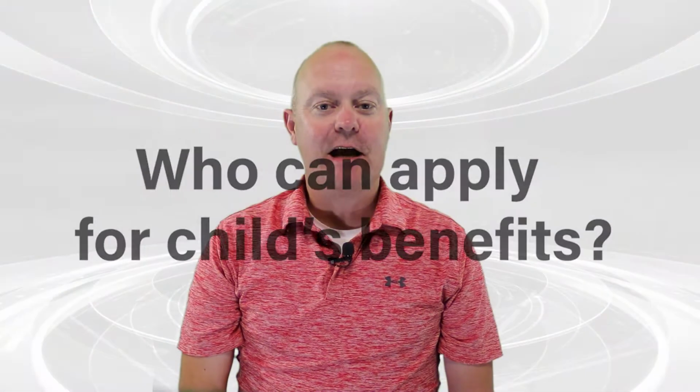Who can apply for child's benefits? To receive the child's benefits, your child, stepchild, or grandchild who depends on you financially must be unmarried, at least 18 years old, and must have had disabilities or special health care needs that started before the age of 22. And you must be collecting either Social Security retirement benefits or SSDI yourself as a parent.